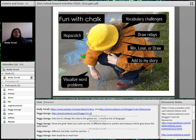And Peggy George just put another great idea that they could have different size balls to be used as well. Yeah, definitely. And that shows the difference in equation because if you look at different equations, it's usually like mass times acceleration. So you see a lot of these things, they can change within the equation and they see it in real life. You can have fun with a lot of chalk.